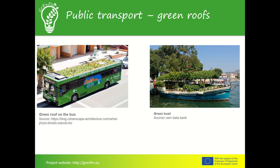And another time it's just the same solution but on a different type of object. It's not a building, it's not a shelter. This time it's a bus and boat. So something that is moving but still could be green.